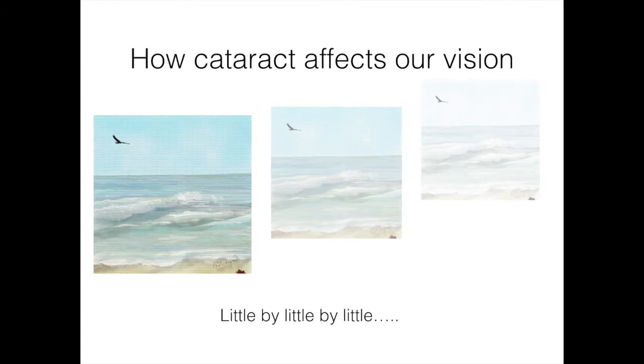So how does a cataract affect our vision? The majority of the time, cataracts develop slowly, and usually in both eyes, so slowly that you aren't even aware of the implications they're having on your vision.